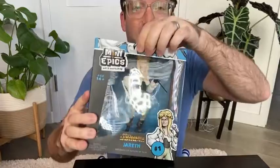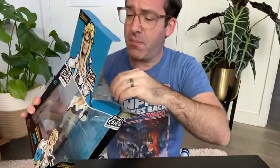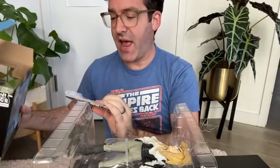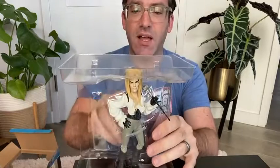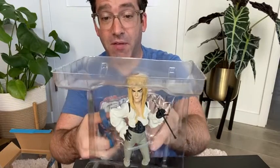All right, back to Jareth. He's the star of the show here. Again, it's very cool to have a David Bowie action figure. My whole family, we're all huge David Bowie fans. And yeah, we're very happy to have a little bit of David Bowie in our lives. And I'm especially happy to have David Bowie in the form of Jareth. It's like a double whammy for me.